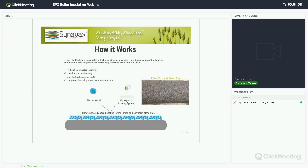This next slide is a quick snapshot of what the technology looks like. And a lot of people say, well, if it's just a coating, how can it insulate? How can it do all these wonderful things that we see it can do through the case studies? And actually, the nanomaterial is the key component that is reducing heat conduction, causing it to act as a liquid form of insulation. And then we do, of course, have a high-quality custom resin system as well.